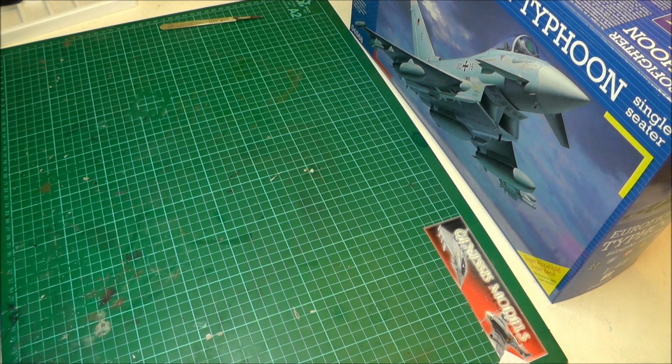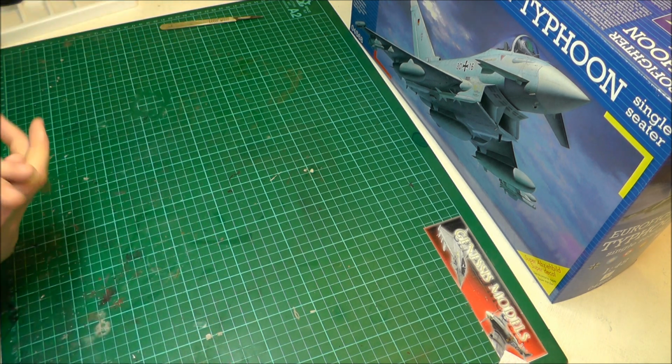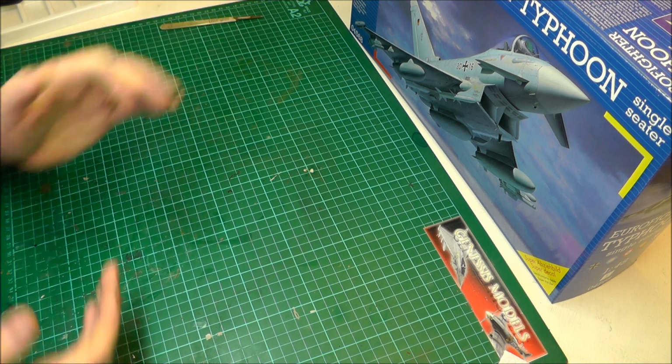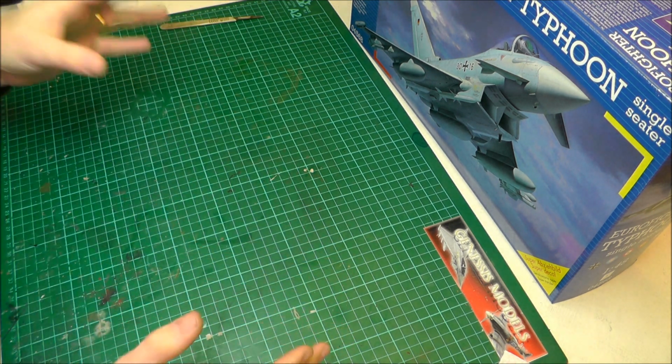You're going to have to put that bit of work into it in the build stage, but for £20 you cannot grumble. If you want a kit that goes together really nice like a Hasegawa, you're going to have to pay £50 or more. So for £20, this definitely puts it in there as a really nice recommended kit.